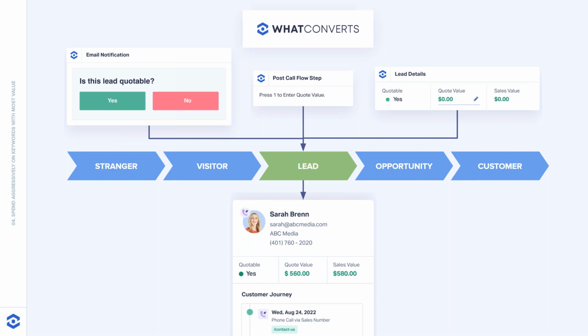The other method is just in that lead manager I showed you, you can update values and quotable status right within that table, like that spreadsheet view, the lead manager view. Or if you look at each individual lead, which looks like the one below here, you can just mark it as quotable and put in a quote and a sales value in each individual lead. So the ones that do that's great, and it allows you to compete at a higher level.